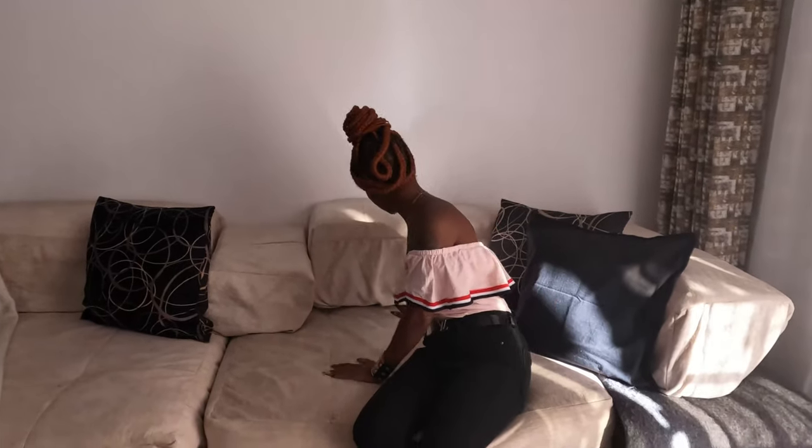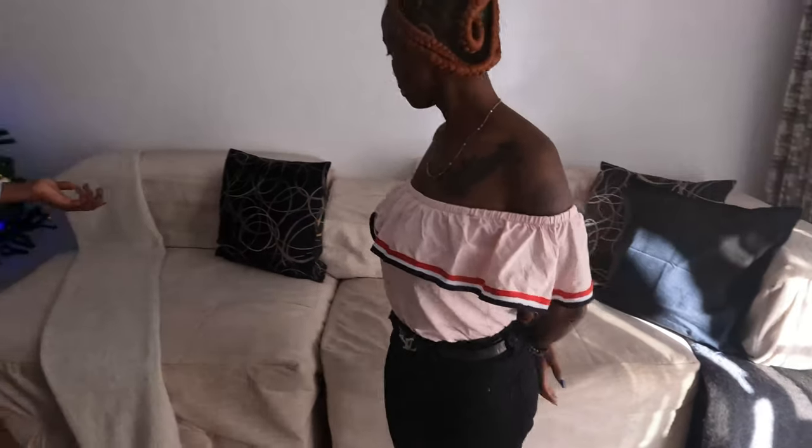But nikizieka hapa zote, inakuanga kubwa, inafika kutoka huku, tena inakuja juu. But it's comfy. Yeah, it's comfy. Hata unaweza lala, I can dream. You can, yeah. So I made this and this is what I've been using.